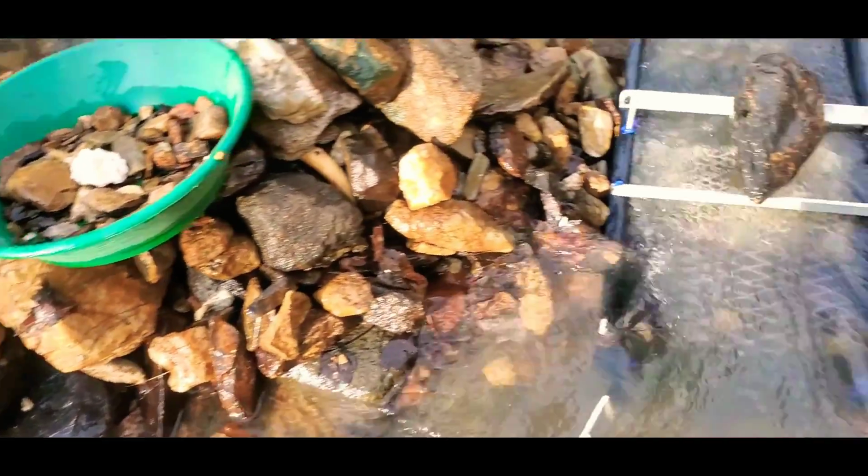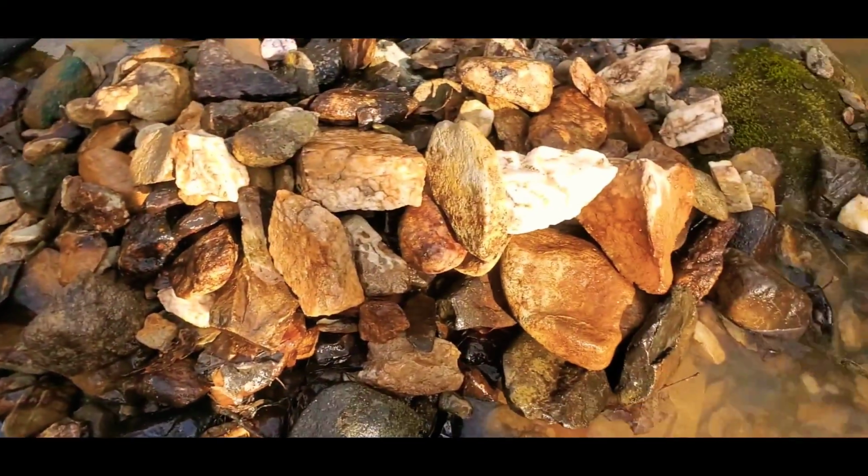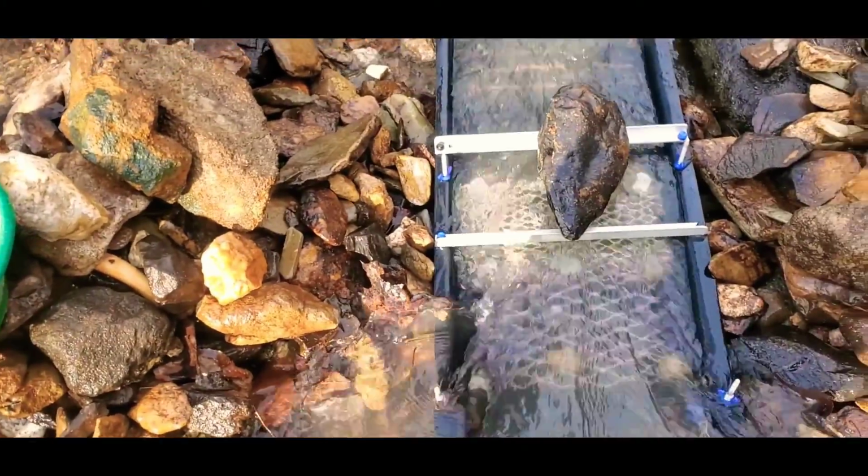Yep, here's my wall I built up. Here's a sluice running. Here's another pile. I'll have all this broke down and restored back good. I'm hoping that I'll find a little more gold in this.